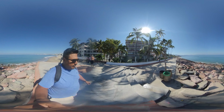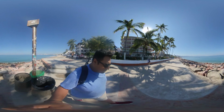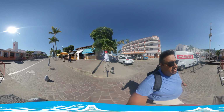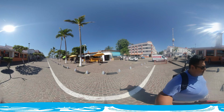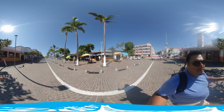This is the Rosita Hotel. It's one of the oldest hotels here in Puerto Vallarta. Okay, here we go. We are in the Malecon. This is the very beginning of the Malecon. I'm going to show you some places that everybody skips, but that are very amazing.